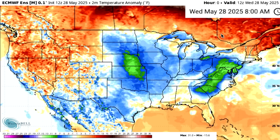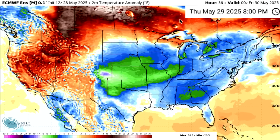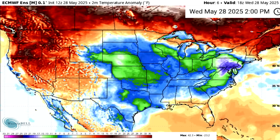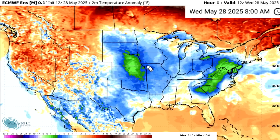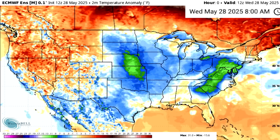Oftentimes with these confusing pattern flips, the ensemble models are king at figuring that type of stuff out. And I got a funny comment yesterday where somebody was talking about how no Arctic blasts are coming when we're already literally in the midst of one. As you can see, as of today, this air mass did originate from the Arctic regions of northern Canada and even above that, near the North Pole, and it has blasted down into the eastern and central states. So we are already in an Arctic blast. It's not even a debate. We already are in one, and there is more on the way.